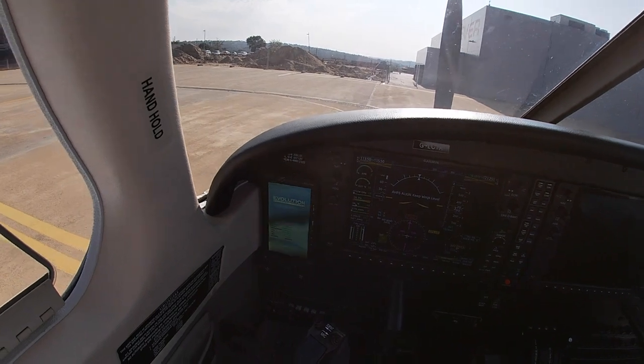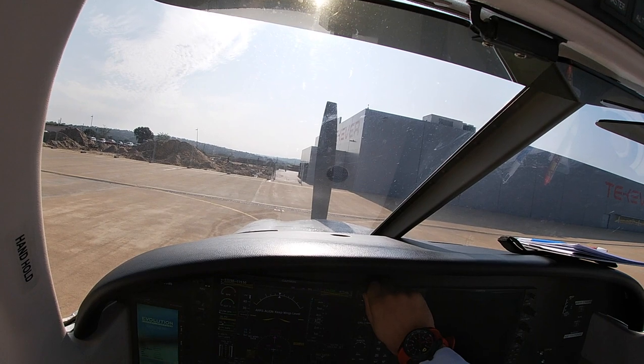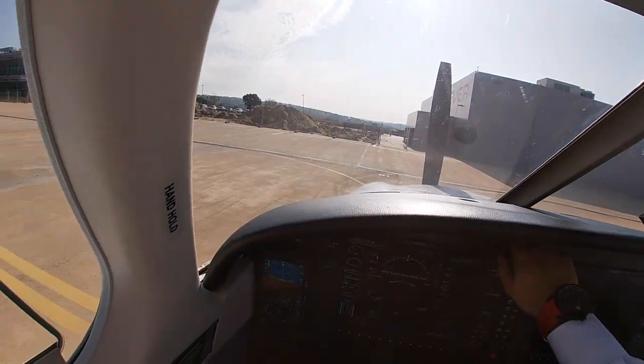Fuel tanks, check. Requesting start. Requesting 109 decimal light, put information, check.